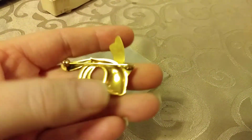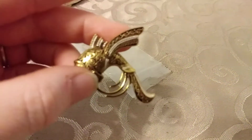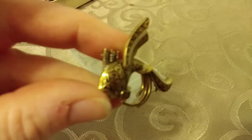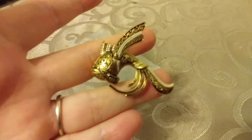It is not marked anything. It's gold toned. The metal's not all that fabulous. But it is like a koi fish, which I'm a big fan of. Or some sort of goldfish maybe. Might be some sort of Japanese goldfish. Anyway, we finally sold this on, I forgot about this.